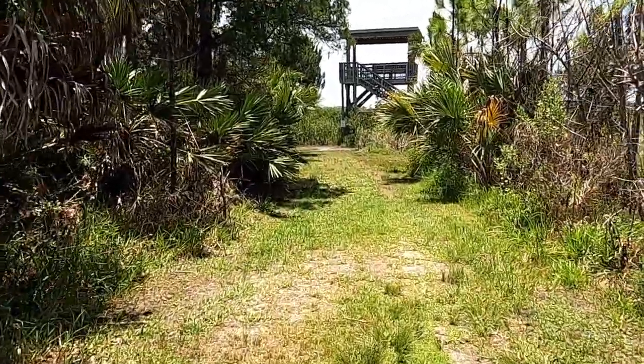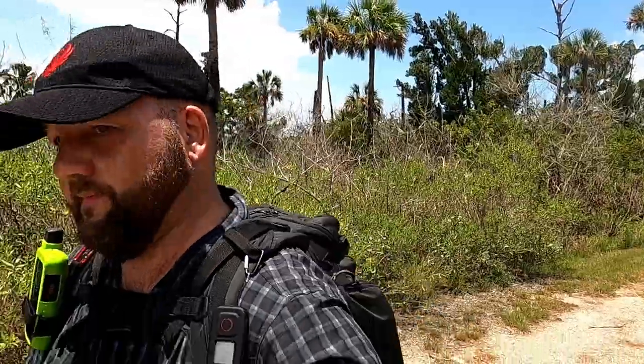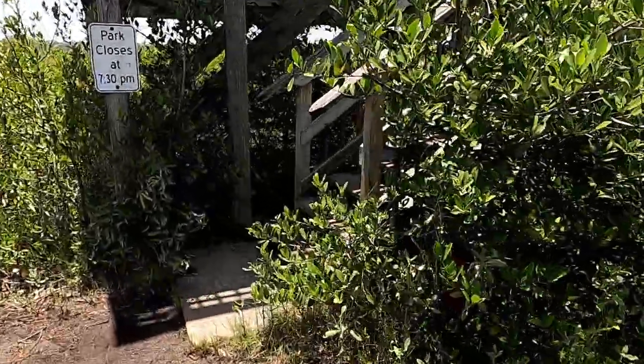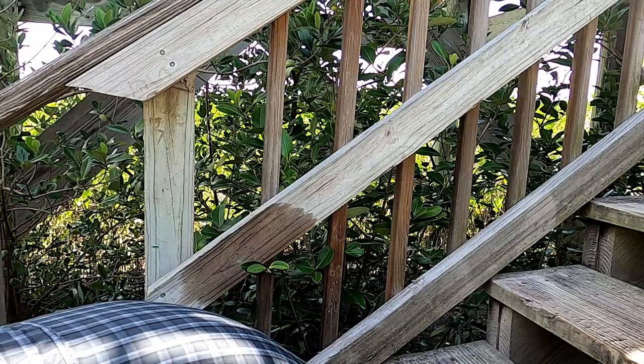I've just seen a crab run in a hole with something that looked like a leaf, maybe. There's so many crabs out here. And there's the observation deck. All right, tower. I'm just gonna sit here on the stairs and take a five. I'm gonna finish my water bottle. I brought another liter, left it in the truck because I knew I was gonna be thirsty. Because I knew it was going to be hot.